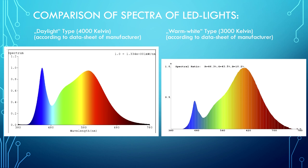And I have taken a look now at the spectra that you can actually get from LED lights. There are some differences, like the daylight type, for example, allows for a much higher radiation in the range of the blue light, while the warm white type obviously tries to reduce the blue light component. And as we can see here through these figures, the red component in the warm white type makes up 46% of the whole. The green light component is 43%, and the rest, only about 10%, is reserved for the blue light.